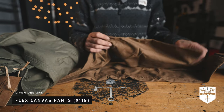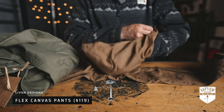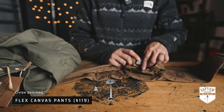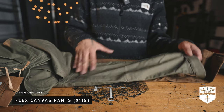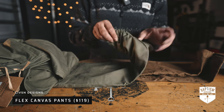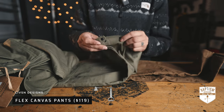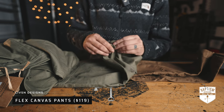So on the men's, you have this little button here, and then if you dig inside, you're gonna find a strap like this, and then you can tie it up, and then you'll be able to hike your pants up. For the women's though, it doesn't do that. There's no button, but what it does have is this elastic, so wherever you put it, it'll stay put, and then you just tighten it with one of two settings. You can have it all the way open like this, or you can kind of tighten it up.